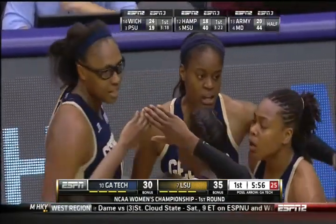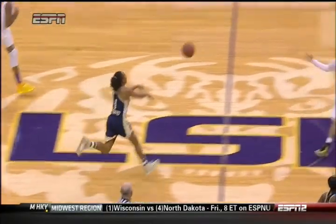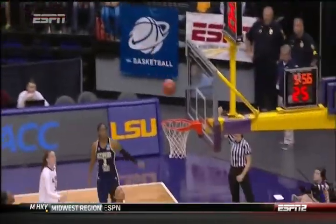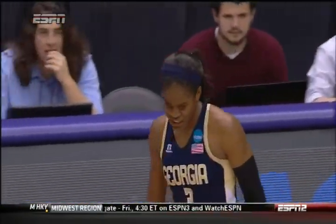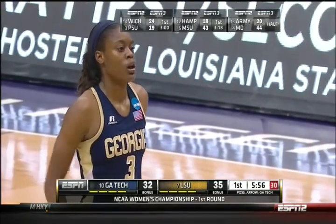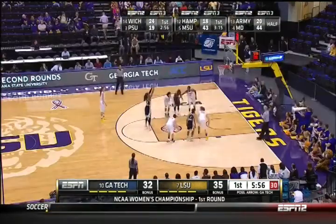She is a freshman, and she plays with such authority and such experience. This is a tremendous offensive play right here. She knows exactly what she's doing. The little pump fake draws the foul, but strong enough to get the finish for the and one. How did she do that? Unbalanced feet. Her body wasn't even straight up to the basket.